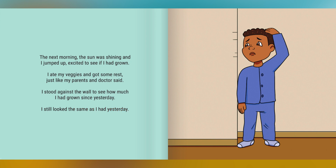Let's stop and talk about what's happening in the story. So we know that the character's Amir, and what does he really, really want? That's right, to get taller. He wants to grow. Is there a problem happening in the story? Yeah, he's not really growing. Because he thinks it should happen really fast, doesn't he? Growing doesn't happen that fast. I wonder if we're going to solve this problem by the end of the story. Do you think Amir's going to grow really tall by the time we get finished with the story? We're going to have to read on to find out.